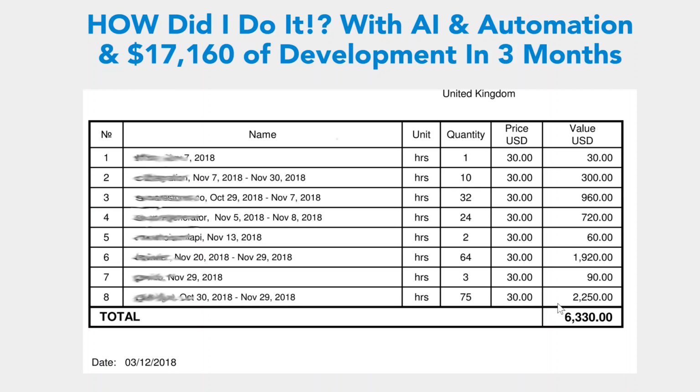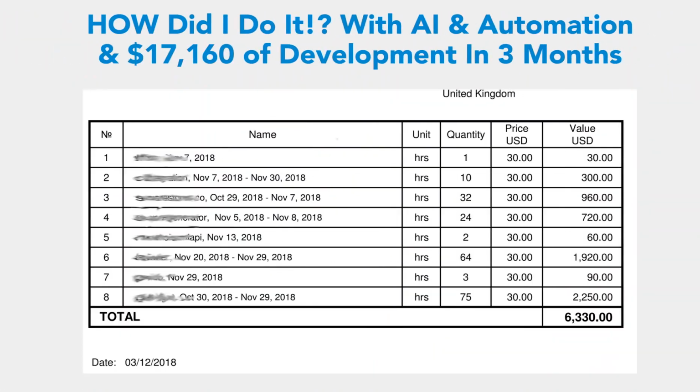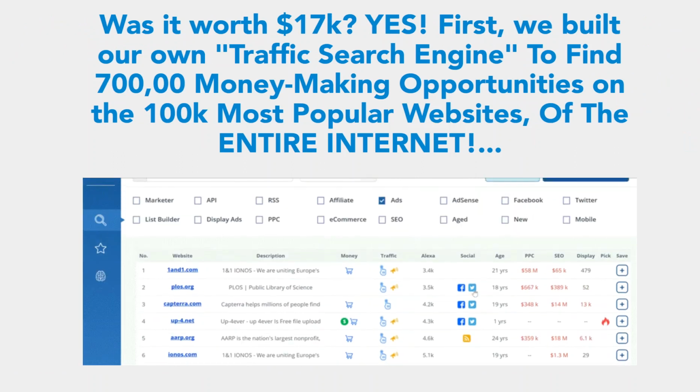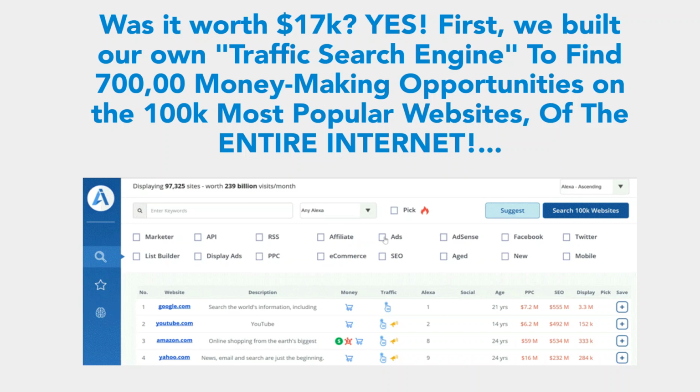I'm just continuously making money online and reinvesting the money back into software development to scale up my income. And with the software that I've built over the last 3 months, I think this is just going to completely change my income situation, and I think it's going to change yours too. So $17,000 may seem like a lot, but was it worth it? The answer is most definitely. And I'll demonstrate exactly the technology we've built in a second.